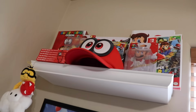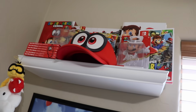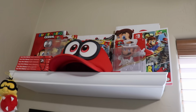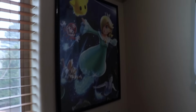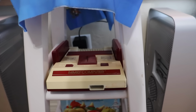And here's my Mario Odyssey shrine, including cereal, a guidebook that will probably make it collapse, and a Lakitu. Yeah, I really love this game for the 2 weeks I played it before I 100%ed it. Can't wait for the sequel. Smash Bros. Wii U 3DS posters, and in the middle, a stool with Super Mario cereal, the one without amiibo. Family computer, the Japanese NES.